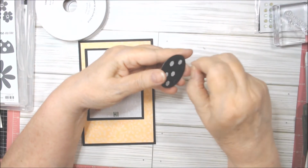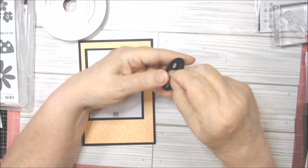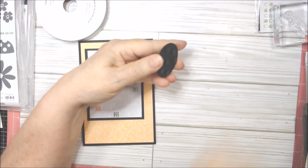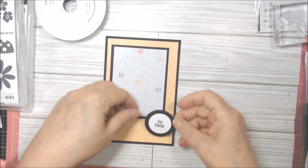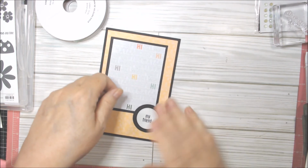So I put a lot on here just to have coverage, but you see, then that won't show. And I probably shouldn't have put all those on, because some of this is going to go over this part of the card. But I'm going to put it down a little bit. Put it down. It'll be fine.